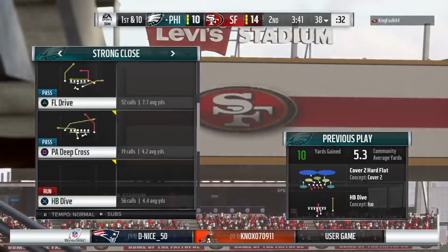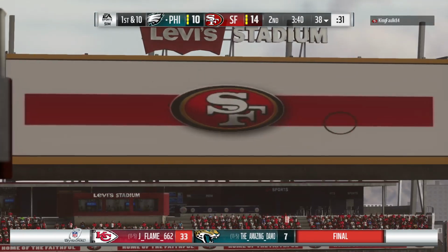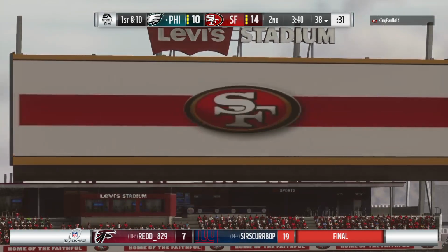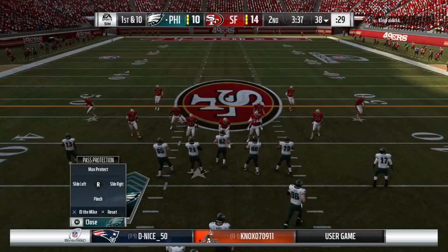Well, he does it at a high level, doesn't he? Because when I watch him, I think of his vision. Straight ahead, peripheral. Also has that sense of where holes are going to be before they actually open. I think that helps set him apart from many of the other backs in the league. So here's a 1st and 10 at the 38.